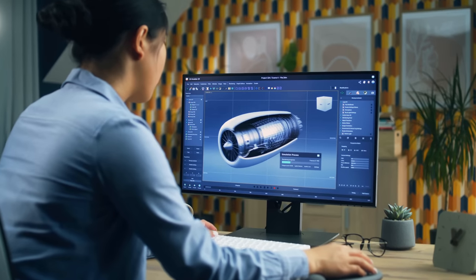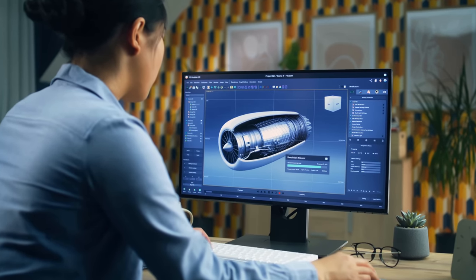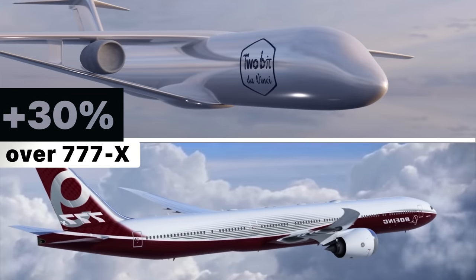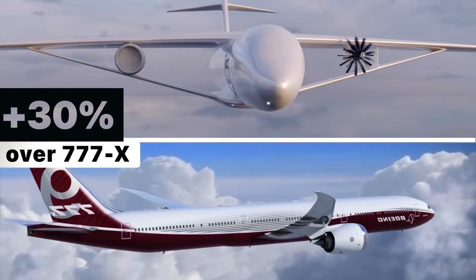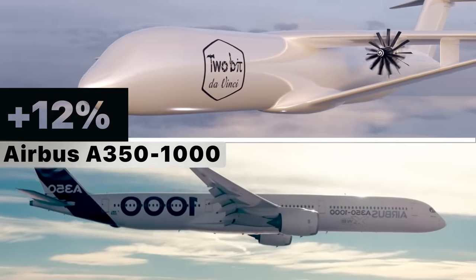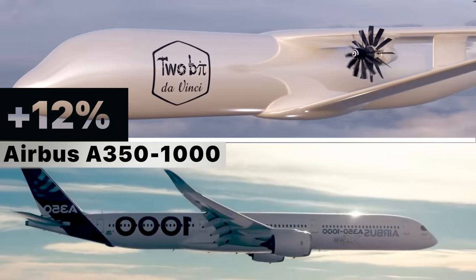But coupled with lighter construction materials and a new, more efficient engine, which I'll talk about more in a minute, they hope to get a net increase of around 30% over the 777X or 737 MAX, which is already the most efficient jetliner in the world, at least 12% more efficient than its closest competitor, the Airbus A350-1000. This is huge in many ways.